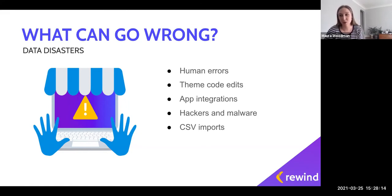Another way that things go wrong on both BigCommerce and Shopify is app integrations. Apps are great. We're an app. The app ecosystem is a powerful network, and you can plug a lot of holes and have a lot of excellent solutions. But it's also important to acknowledge that anytime you're connecting with a third-party app, you're opening the door to your store, and things can go wrong there. It's really important to vet those apps intensely.